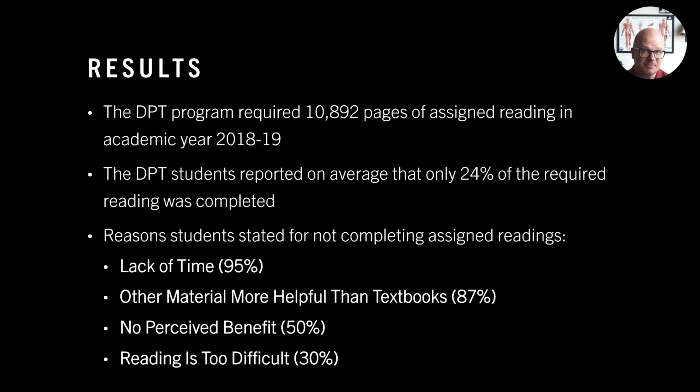Also, 87% of students said that other material was more helpful than textbooks. Maybe this is the Instructor Brooks campus, maybe it's a visible body, maybe whatever, but they found those things to be more helpful. Now, whether or not they were, I don't know, but the students said they were. 50% said there was no perceived benefit, and I could go into a lot of reasons why. We'll talk a little bit about the purpose of reading later in the video, but really that's on the teacher right there, that there's no perceived benefit.